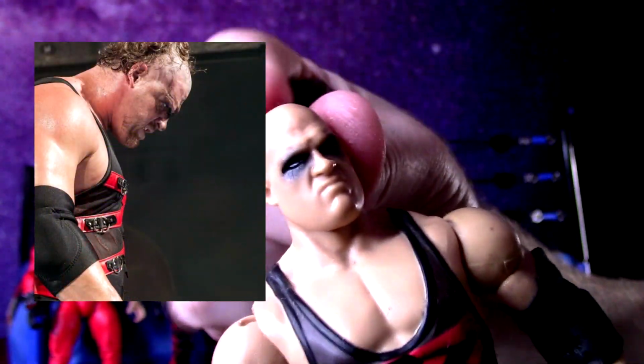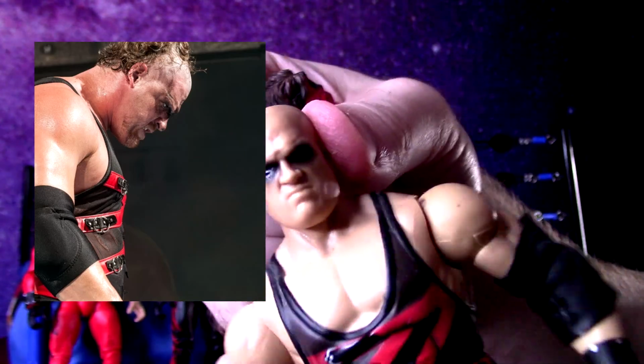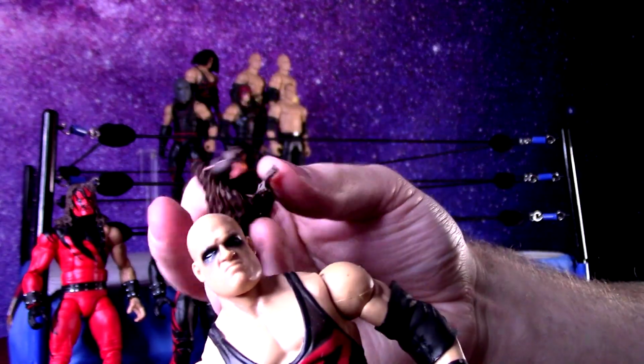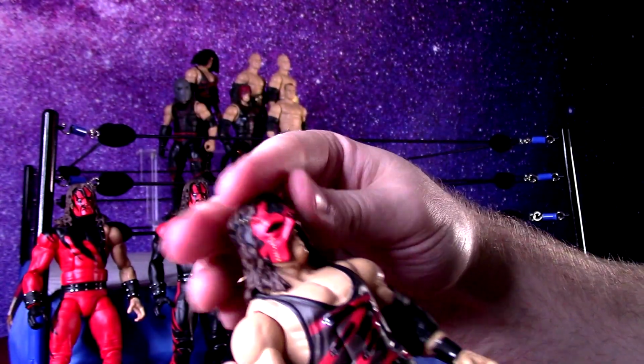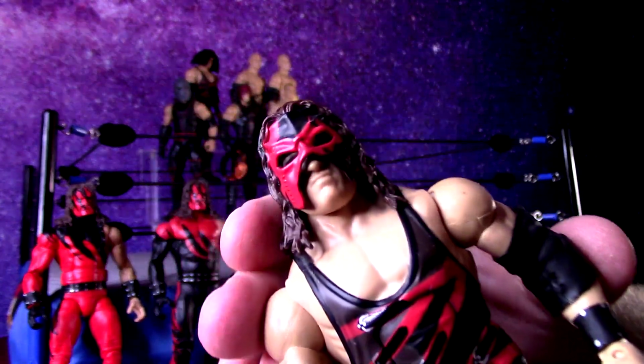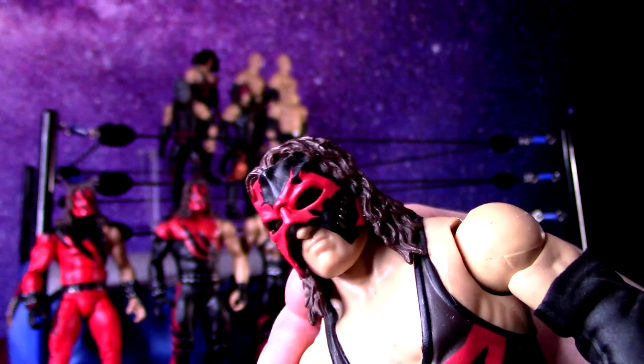Because this is his attire that he did wear when he had to take off his mask finally. But I wouldn't mind one that's just molded together solid instead of this removable piece, because it does kind of sit weird on here. You don't have it all the way down. The hair can kind of get it pushed up and then he doesn't look right. It's like, I can't see.